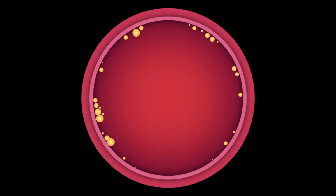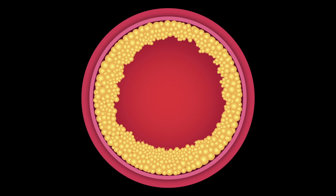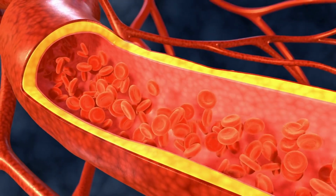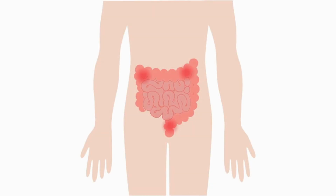Once the endothelium is damaged, LDL particles, known as low-density lipoproteins, enter the artery wall, leading to the formation of a fatty streak. As the immune system responds to this invasion, white blood cells called macrophages consume the LDL particles, transforming into foam cells. These foam cells accumulate, creating a fatty streak which eventually becomes plaque. Plaque can harden and narrow your arteries, restricting blood flow. Inflammation plays a critical role in this process, making it a vicious cycle of damage and response.